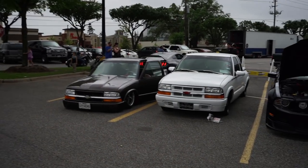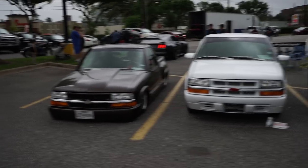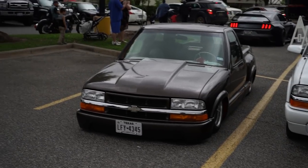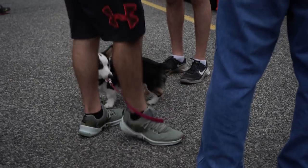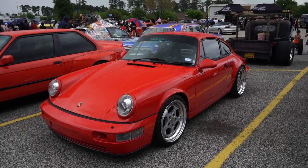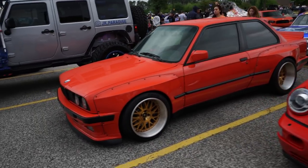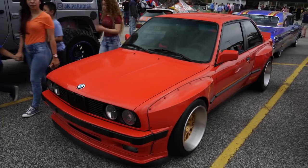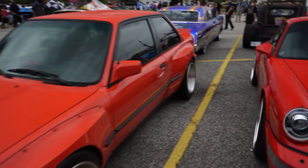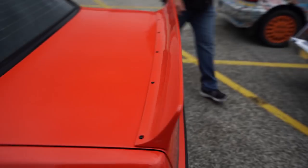Jesus Christ, look how low these little trucks are. This is like on the ground. Oh my gosh, look at that dog. We got the old school Porsche here, looking real, real nice. And then we got the wide body E33 series here. This thing is really sick. It's a really cool build. Haven't really seen anything else quite like this one. And it's really high quality too.